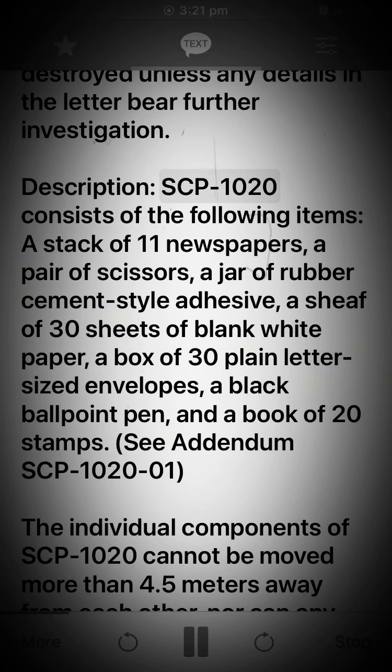Description: SCP-1020 consists of the following items: a stack of 11 newspapers, a pair of scissors, a jar of rubber cement-style adhesive, a sheaf of 30 sheets of blank white paper, a box of 30 plain letter-sized envelopes, a black ballpoint pen, and a book of 20 stamps.